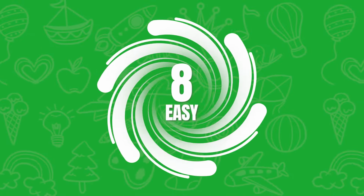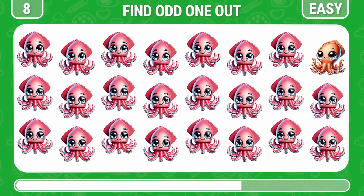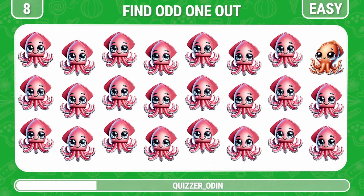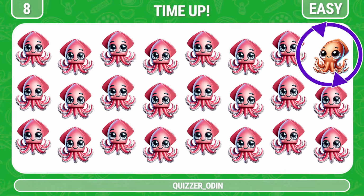Round 8. I saw a strange squid. What about you? This is the squid we are looking for.